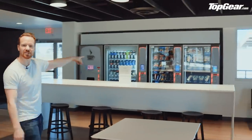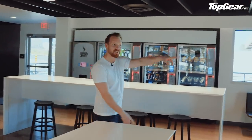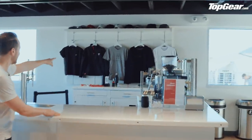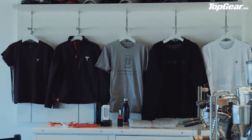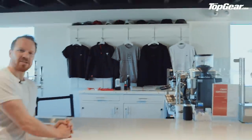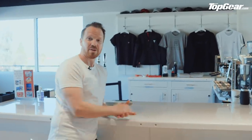Comfy seating over there. Vending machines with oversized American snacks over there. Over here, look, a craft coffee bar. Oh yes, this is good. Check out the merchandise. Look, you can get a Kettleman City, California t-shirt. Imagine if they sold t-shirts at the Esso Crouch End. Just wouldn't have the same ring to it.